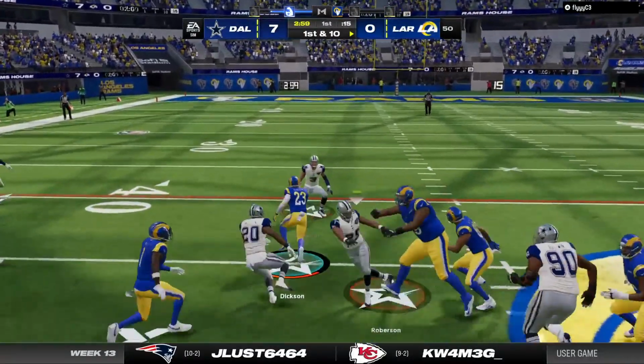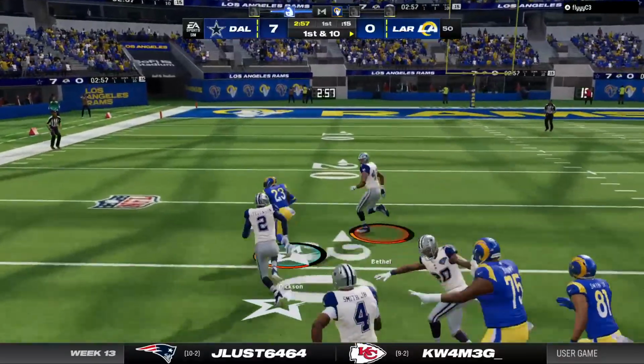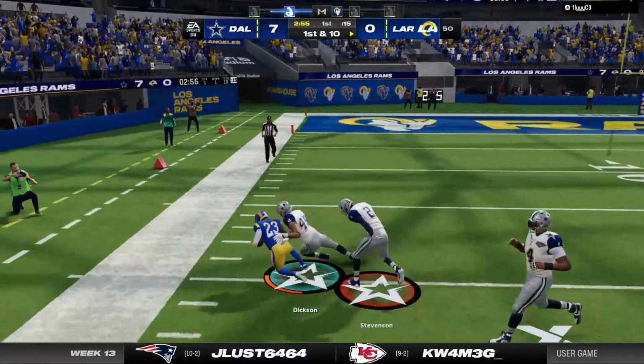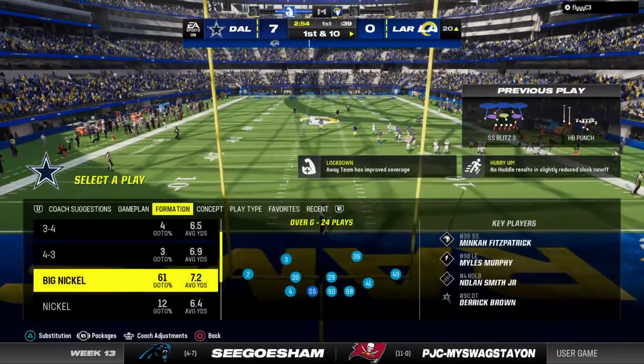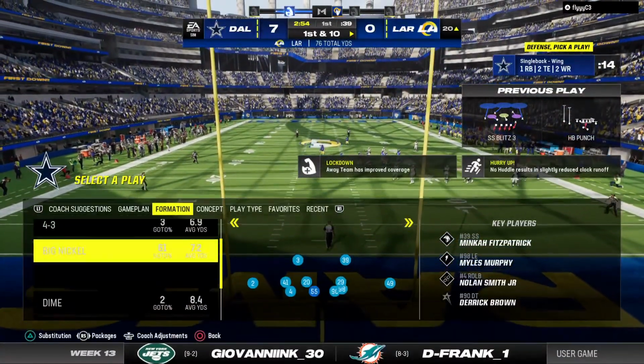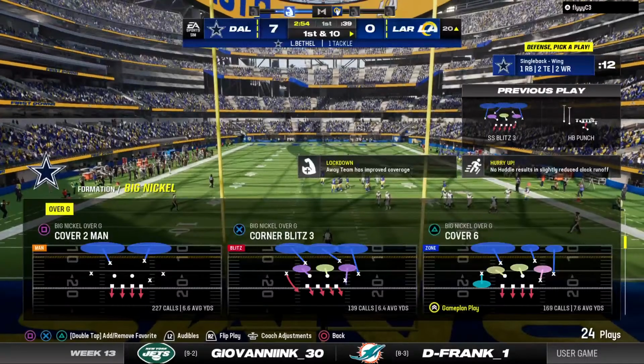Up the middle they go. Dixon. Well, he's free going down the left side. It's a foot race. And he's going to get this one down to the edge of the red zone. All told, it's an even 30 and a 1st down.